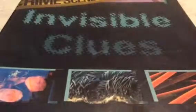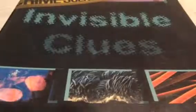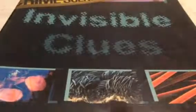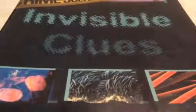Invisible clues. Things that are not visible to the human eye are not invisible to the eye of a forensic investigator. A single fingerprint, a delicate fiber, a hair, and even a droplet of saliva can be invisible clues that will help investigators track down a suspect. They can provide the evidence that the suspect was at a certain place and can be used to help solve a crime.